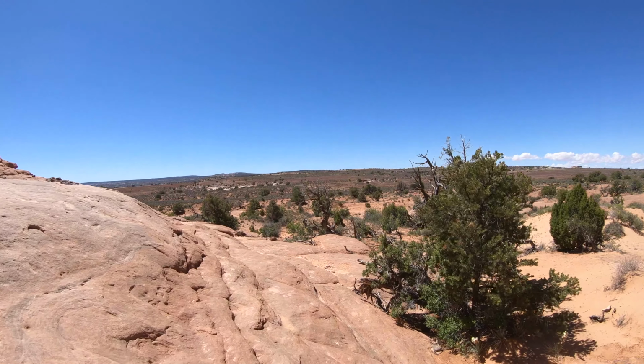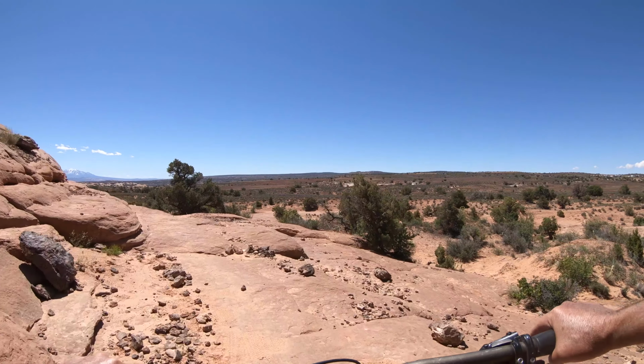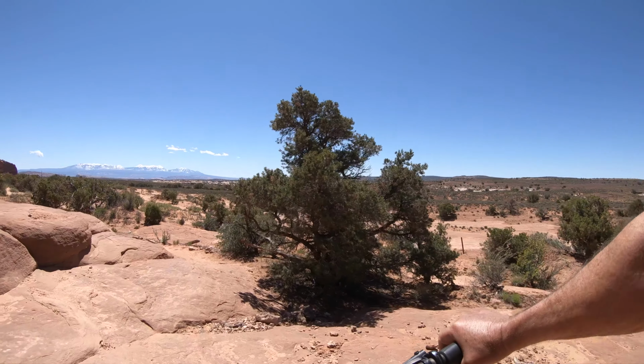And then you get over into this area. Look at this fun little traversey, ledgy thing. It's one of my favorite places to drop down. That's why I included it in this video, because I want you to see how you drop down this. And of course, going up it would not be much fun. Maybe somebody does it, but I don't.